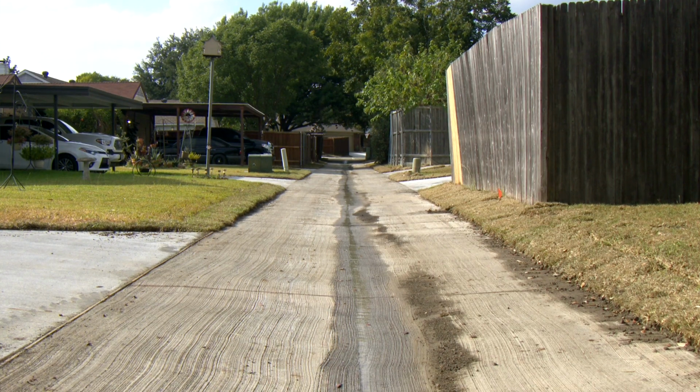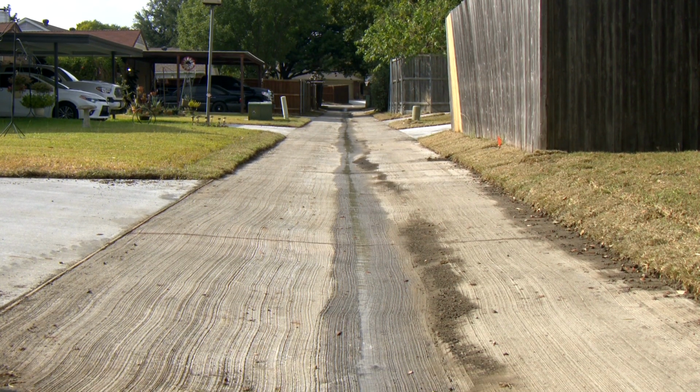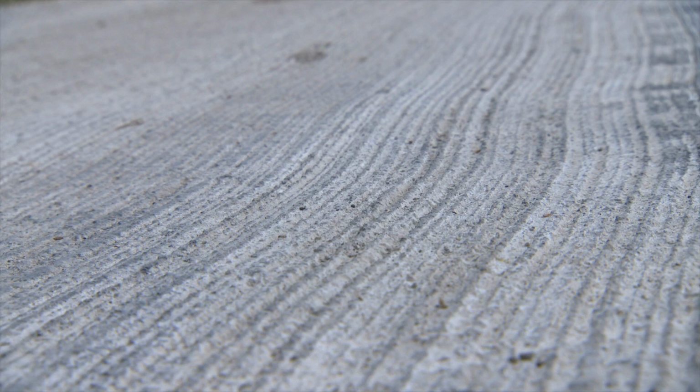Even though the concrete might look dry, it takes about 7 days for it to cure before vehicles can actually drive on it. This is important because pavement could be damaged if trash and recycling trucks drive on it before the concrete is ready.